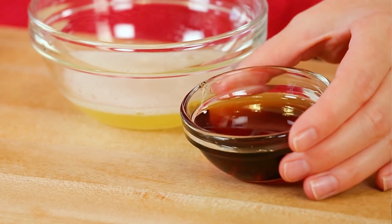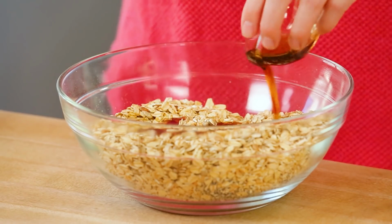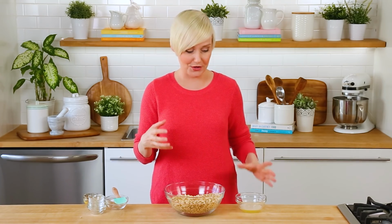I've also got a tiny bit of maple syrup headed in here. Now you don't have to worry about the maple syrup adding a ton of sweetness here, but what it is going to do is help all of your granola sort of stick together so that you get those nice clusters that are so wonderful in granola.